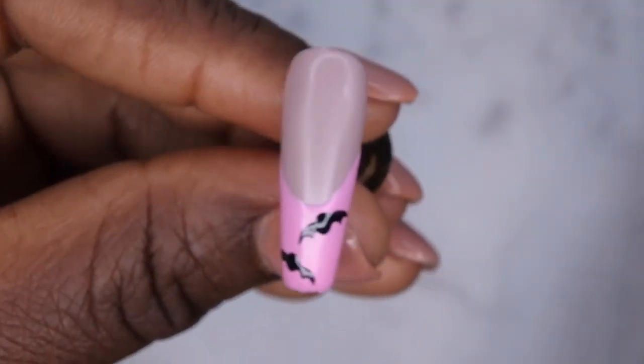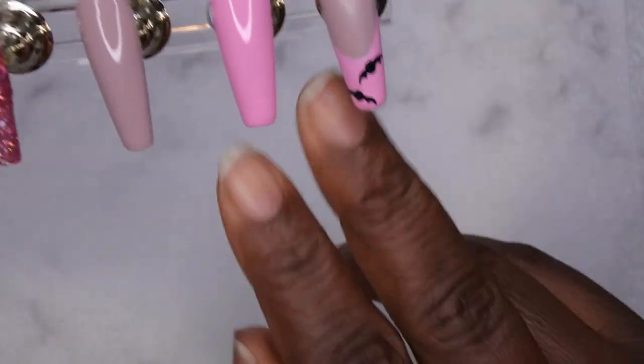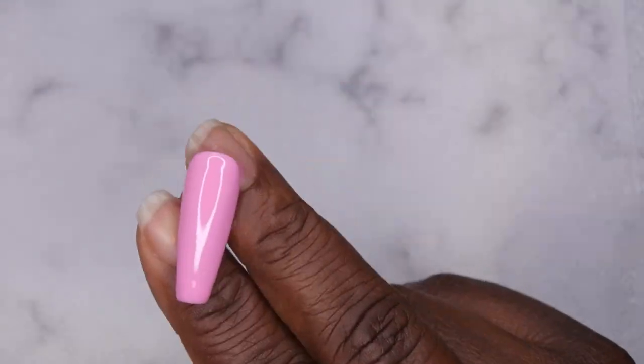This is what the bats look like. That is this nail for now. Next, I'm going to go in and draw some spider webs on this nail here.